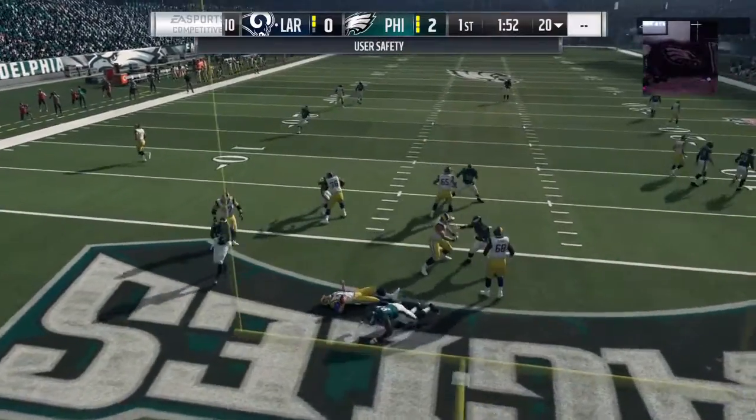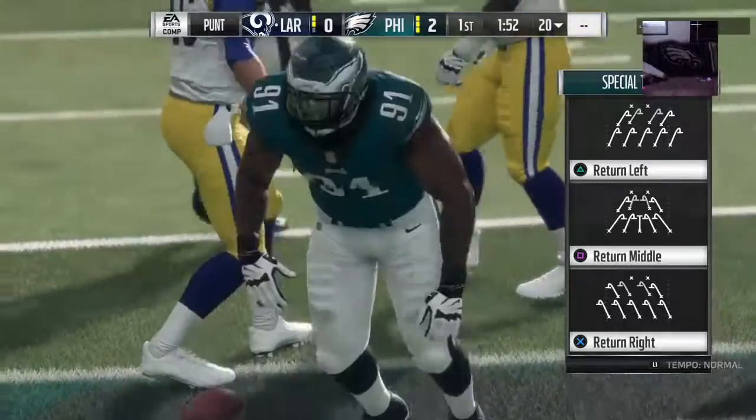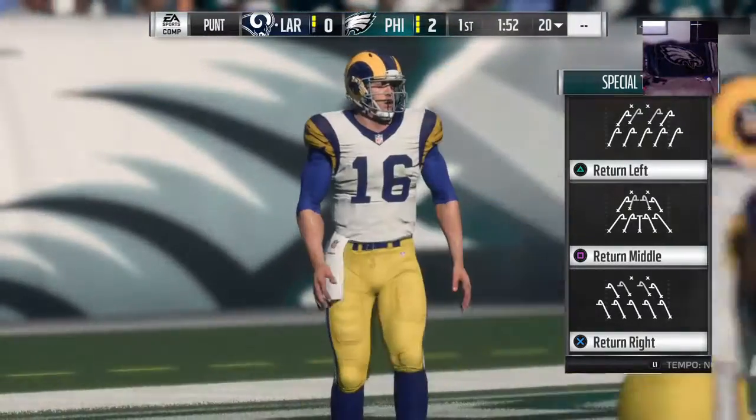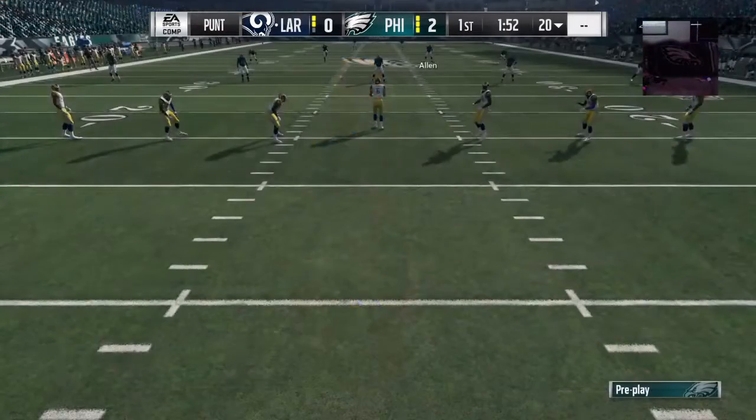And, oh, it's a safety. Goff got buried in the end zone. He couldn't get rid of it. Well, we thought these two defenses might come to play. One has already come to play here. A safety for the opening points of the game.